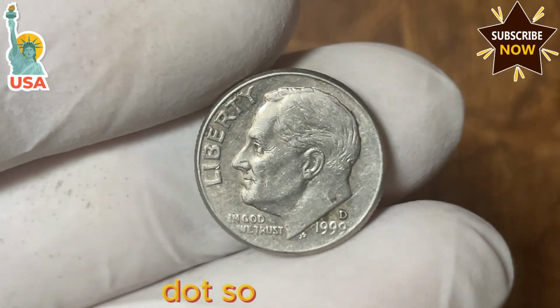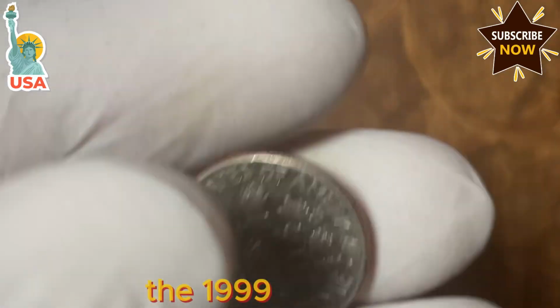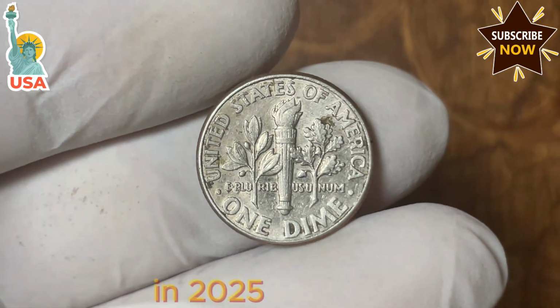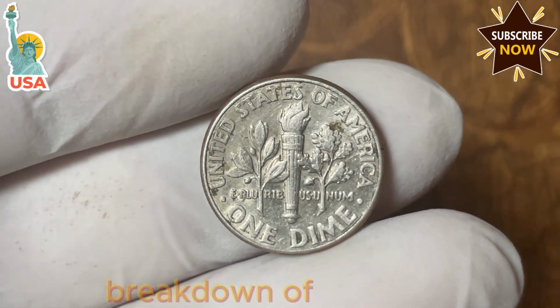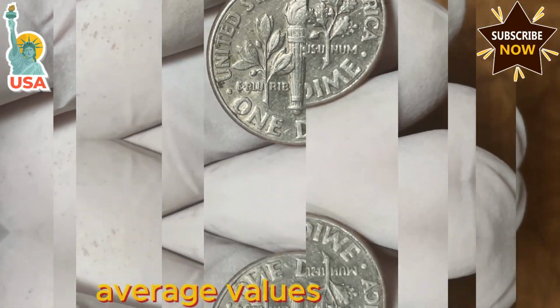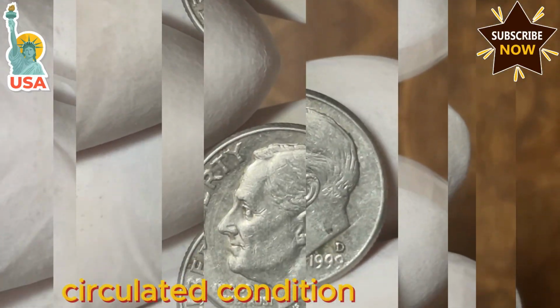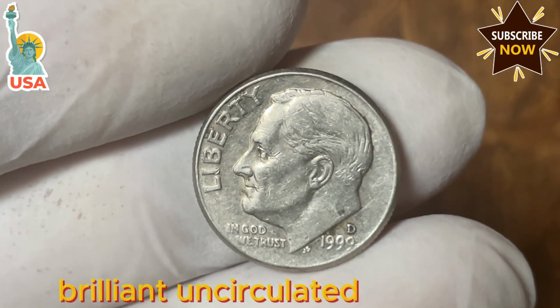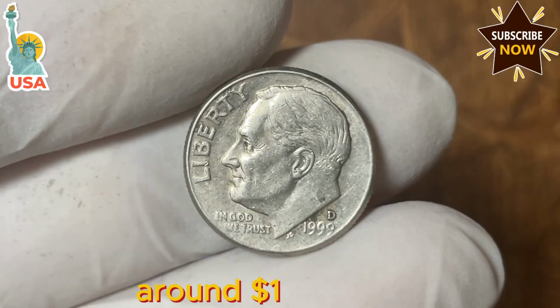So, what is the 1999 D Liberty One dime worth in today's market in 2025? Here's a breakdown of the current average values. Circulated condition: 10 cents to 25 cents. Brilliant uncirculated, BU: around $1 to $3.